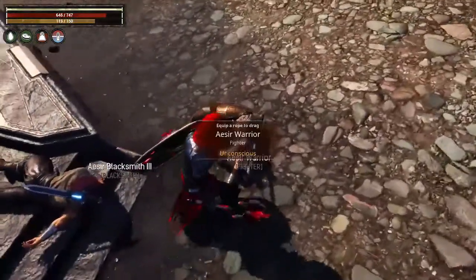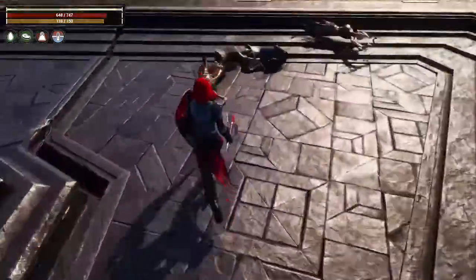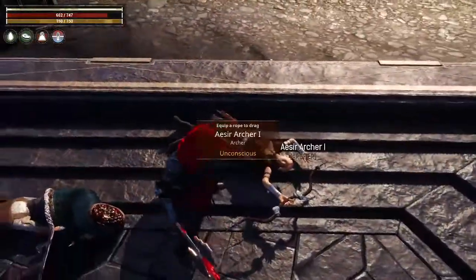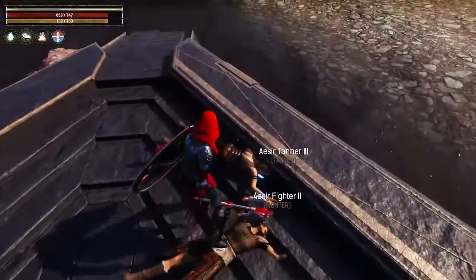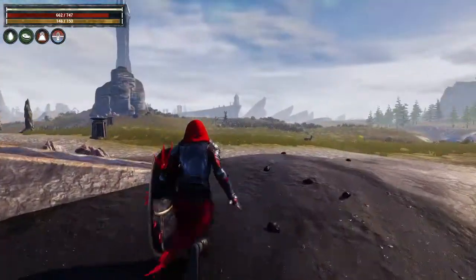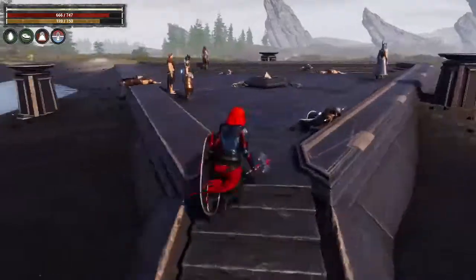A level 3 blacksmith. There's another Aesir warrior. Another one. Yeah, I think these guys are going to be okay. I can come and get them after, I hope, anyway. Like I said, there's only myself bringing them back to the wheel. Ah, here we go. Ready, troops?